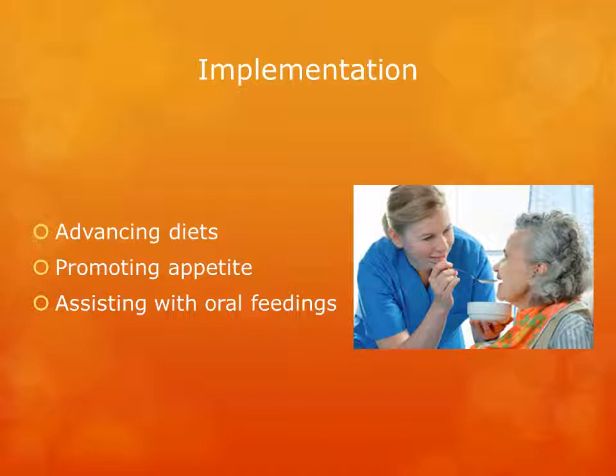Ill, debilitated, and recovering clients often have poor diets, and a lot of factors can contribute to a poor diet: socioeconomic, psychosocial, and environmental. When it comes time to advancing diets, we start off with NPO, or nothing by mouth, move up to a clear, a full liquid, a soft, a bland, a low sodium, and then there's also the ADA, or the diabetic diet. To promote an appetite, you need to look at the client once again. It takes care and planning. You need to take into account the client's preferences.